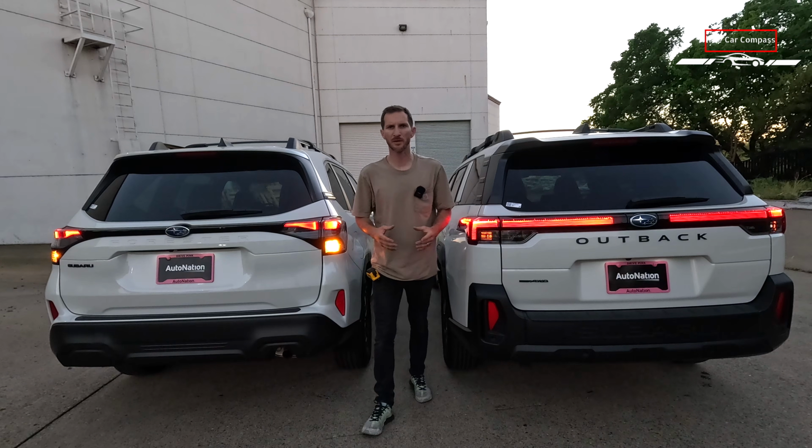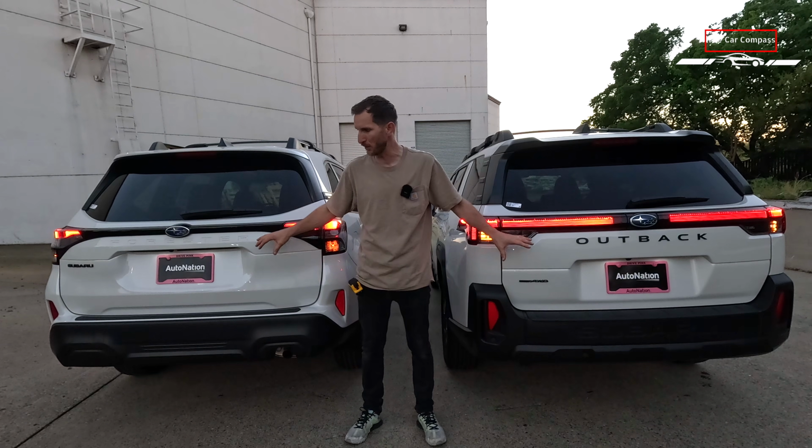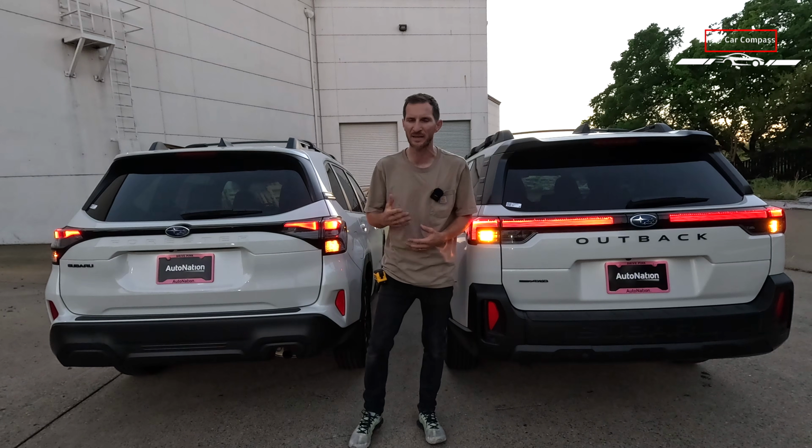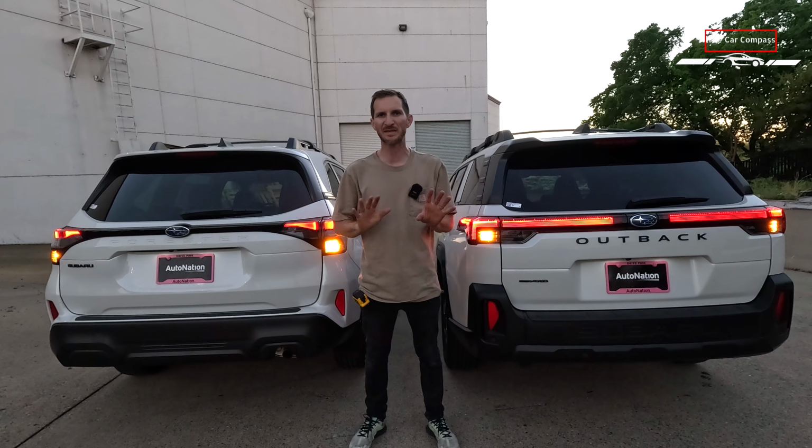And now continuing here in the rear with the differences between the Outback and the Forester. I guess I'm lucky that both of them are in the white color so you can see them better, because it's getting pretty dark right now, and I'm hurrying up to finish this video, and hopefully guys you can see those side-by-side comparison pictures, and that's going to help you very much.